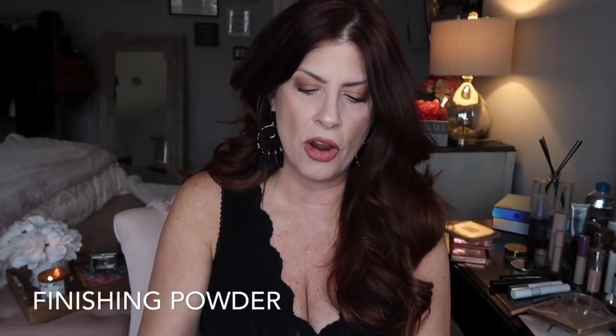As far as setting and finishing powder, I am loving the IT Bye Bye Pores Illuminating Powder. This is beautiful, and I just started using this and I love this. I have used the regular IT Bye Bye Pores pressed powder and loose powder, and I love them both, but this is beating those ones out. And then as far as a setting powder, I am loving the Julep Insta Filter. This is a beautiful powder. I have both of these on today.